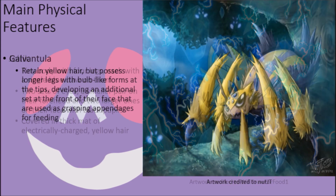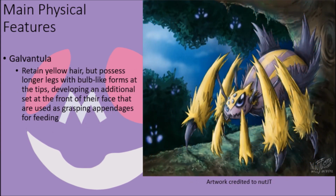Their evolved form, Galvantula, still possesses a coat of thick yellow hair over most of their body, but their legs have grown considerably in length, and the ends of their claws have swelled into a bulb-like form at the tip of their legs, with an additional pair developing near their mouth region, being used as clawless grasping appendages to more readily bring food to their mouths when feeding.